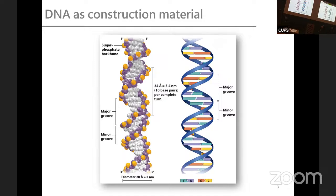And it has a very defined structure in the sense that the diameter, we know, is 2 nanometers, and then the pitch or the periodicity is 3.4 nanometers. So we know that we have A, T, C, and G, they are bases. So A and T join together, C and G join together. And this is what we know about the genetic aspect of DNA.